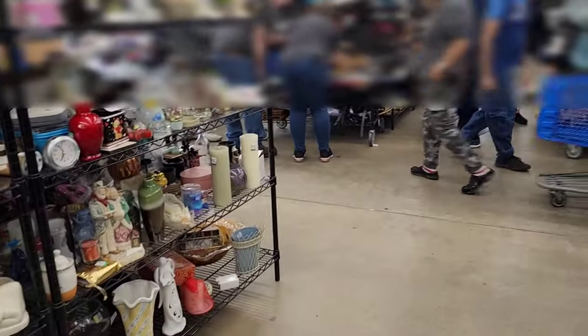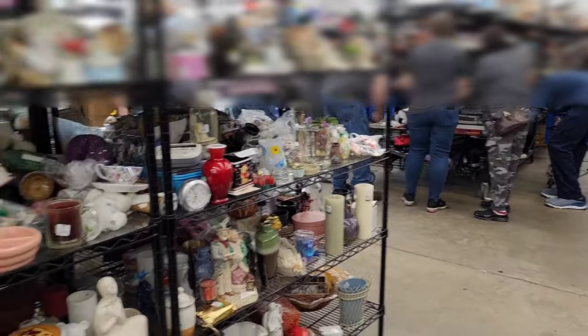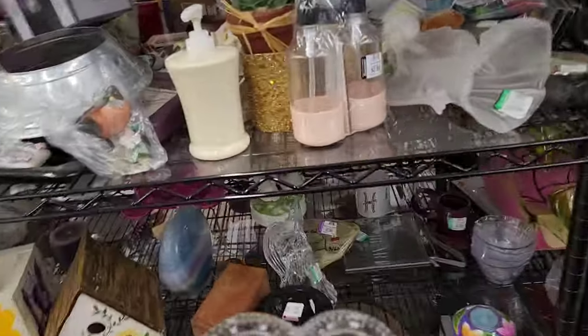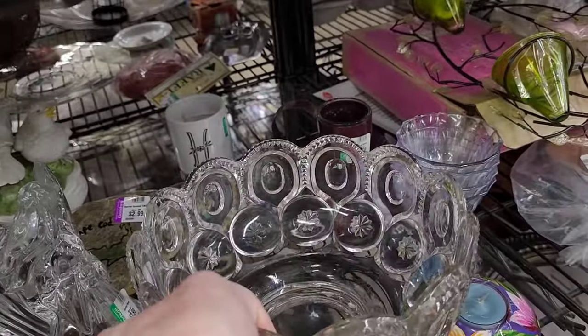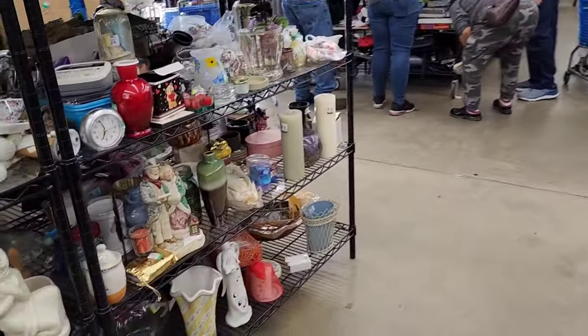See how people are following him? See? And then you can't get near it, and then they push you out of the way. Anyway, I'm going to put this back because it has a chip. And then I'm going to wait for them to finish feeding over there, and then I'm going to go look.